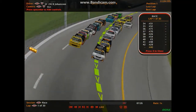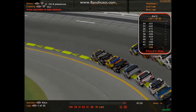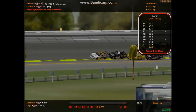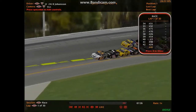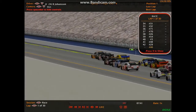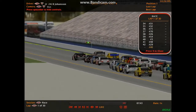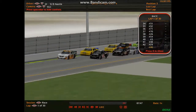See a lot of those that were in the draw up here in the front. Wow. Good qualifying cars, although they could not run by in the pack, apparently. See if that becomes a key issue. Also, it's the biggest field that they've had on the track so far for the Nationwide Series. Here comes Drew Austin to the inside. Three wide towards the middle of the pack.